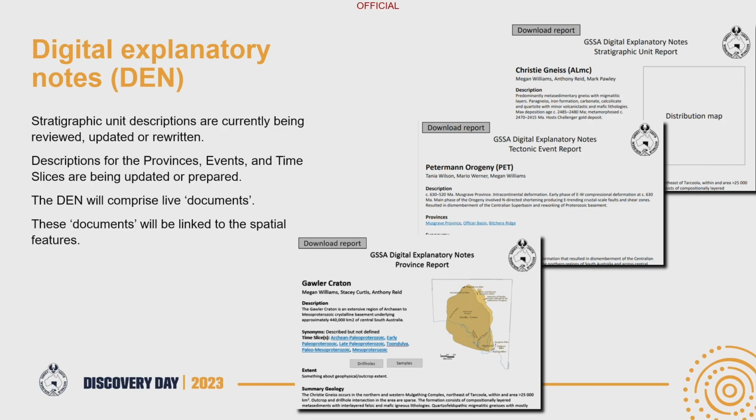Importantly, the digital explanatory notes are no longer going to be a paper format. You could consider this, once it's all pulled together, will be like the digital green book. It can be updated, it's all related, so you can actually click on the spatial feature on the map, it'll take you to the explanatory notes for that unit. If you want to know about the location, you can go to the province, so you can delve as deep as you want into this information. We're trying to make it as user-friendly and as connected as we can.